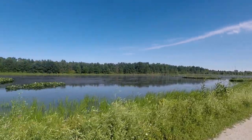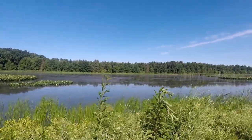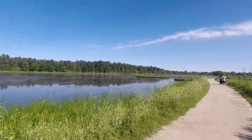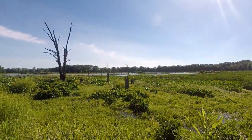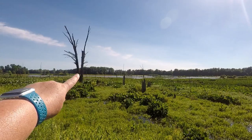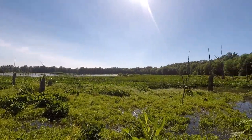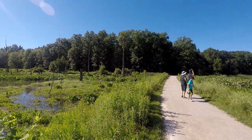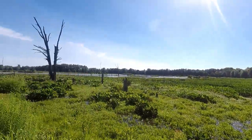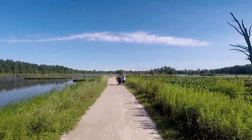Tons of ducks. There's white egrets on both sides. I thought there was just one here. Apparently there's more. Tons of people. Oh yeah, tons of egrets. Right out here, there is a bunch of them. Wow. Dragonflies galore.